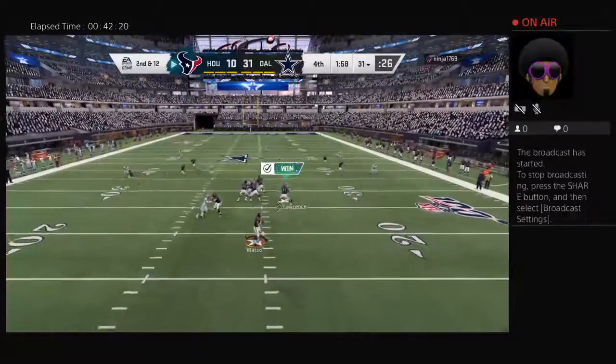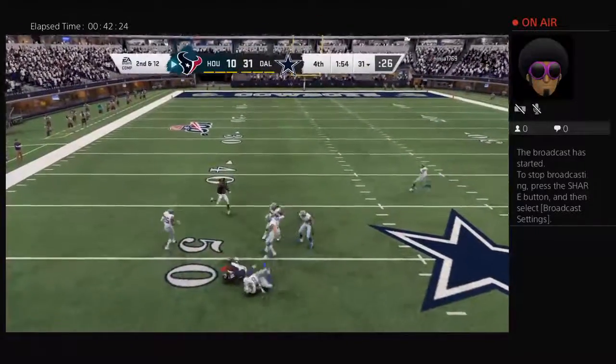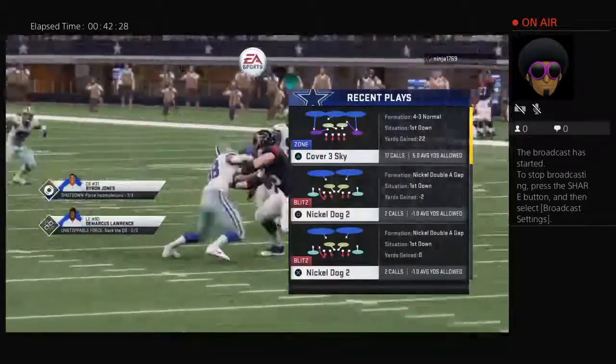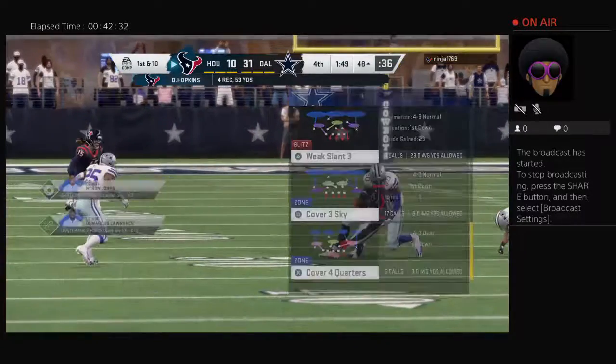On 2nd and 12, Watson. Over the middle, complete. That's Hopkins. And he'll be taken down, but not before they work it across midfield. Fresh out of the locker room, they hit him with a gain of over 20.